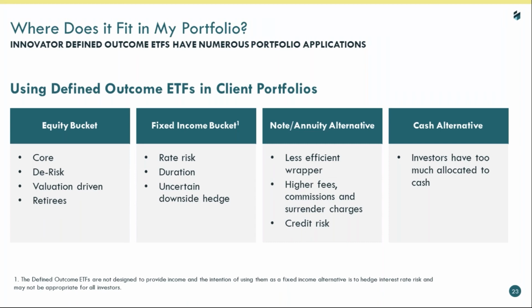And so for those clients that are wary or experienced a Lehman or Bear Stearns situation, these ETFs take that credit risk off the table. And then finally, as a cash alternative, if clients have too much money on the sidelines, these ETFs can serve as a cash alternative. And as we go to the next slide, I'll just pass it over to Wes.